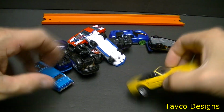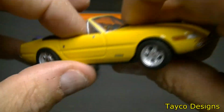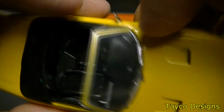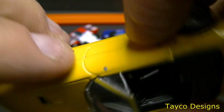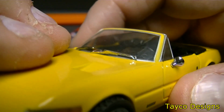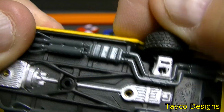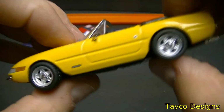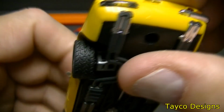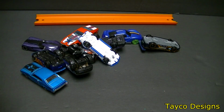Get this one out of the way. This is not a 164th. I don't know what this is. But it is a Maserati. Is that what that is? I'm not sure. Doors do not open. Has a mirror on this side. This one's already broken off. Huh. How about that? Anyway, this is bigger than what I really collect. It is pretty cool, though. But since it's oversized, I'm going to put this in the go-away pile.